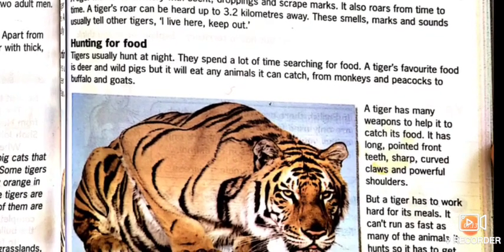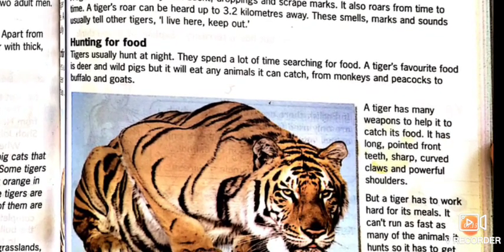Hunting for food. Tigers usually hunt at night. They spend a lot of time searching for food. A tiger's favorite food is deer and wild pigs, but it will eat any animals it can catch, from monkeys and peacocks to buffalo and goats.